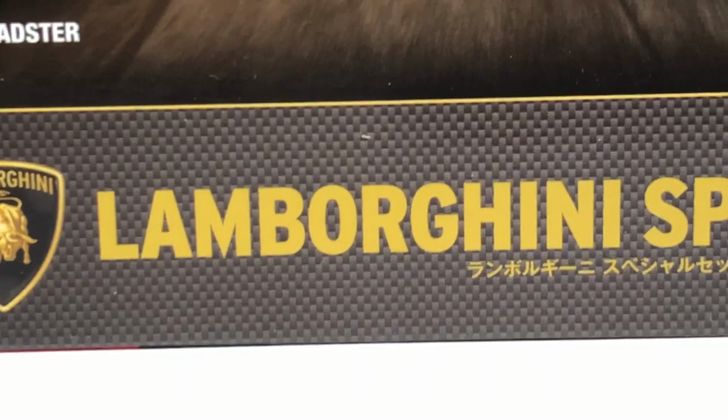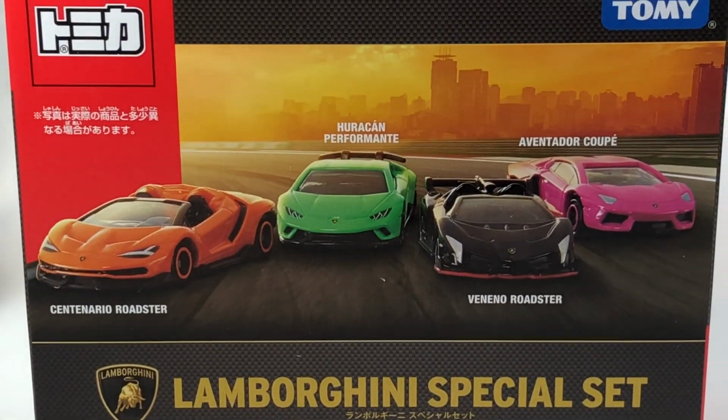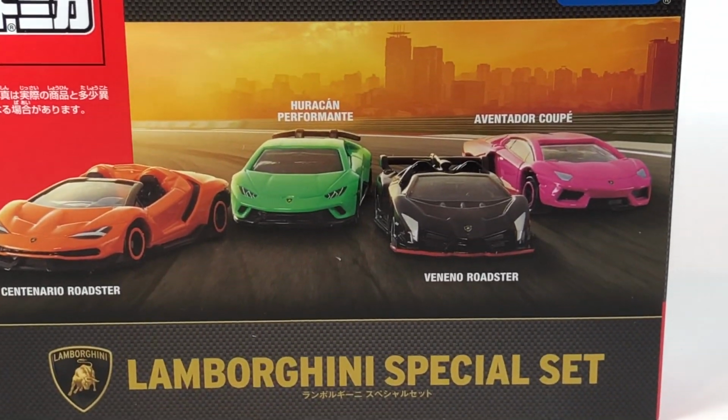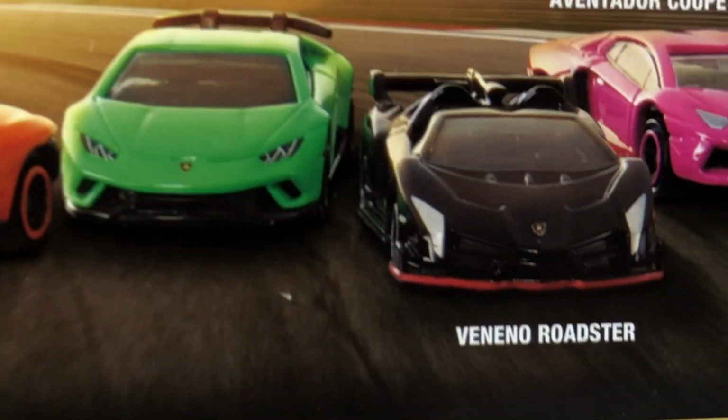Oh boy. What is this? I know what this is. Karatami Lamborghini Special Set. So these are basic Tomicas. However, this is a special set, obviously, of Lamborghinis. Should we pull this out? Is it sealed? It is sealed. Should I wait to open this? You guys are just going to have to suffer. I'm going to wait to open it.